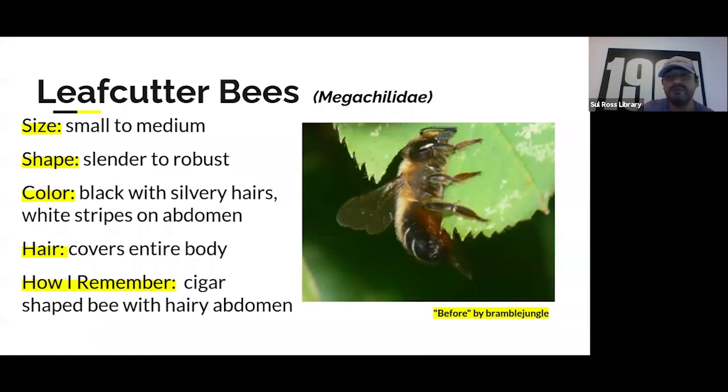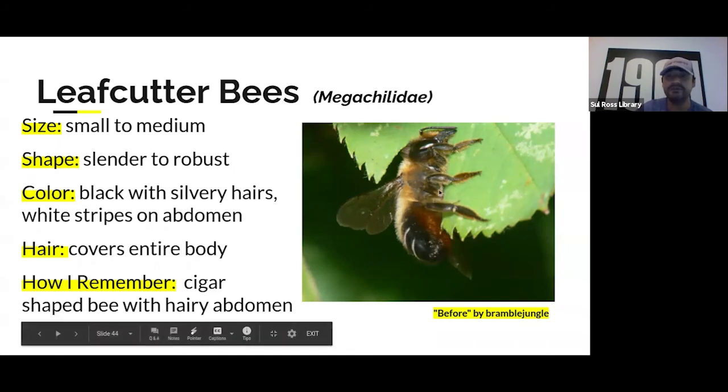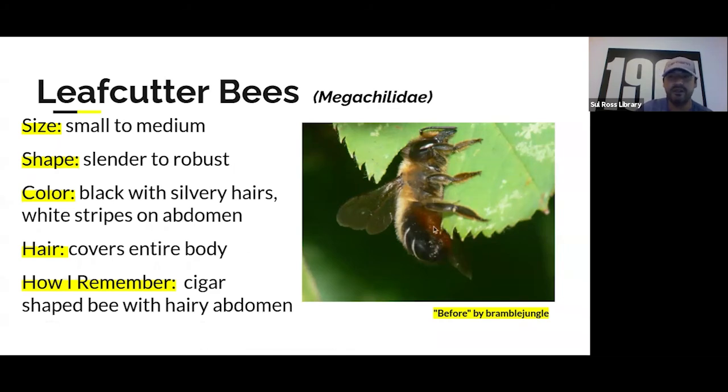And how I remember this guy, it's kind of silly, but I think of a cigar-shaped bee with a hairy abdomen, because they actually carry the pollen on the bottom as opposed to a honeybee that has it on its legs. So I think, hey, I'm gonna make a cigar. I'm gonna use leaves. And that's how I think of a leaf cutter bee, because I know it's gonna be kind of elongated.